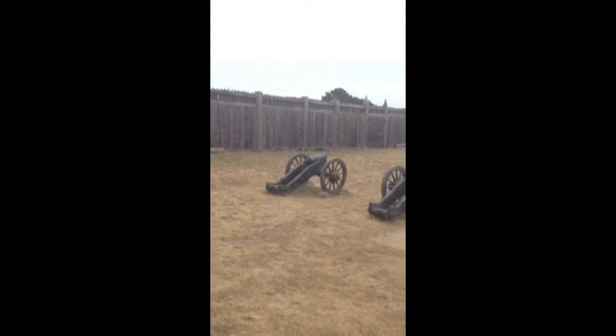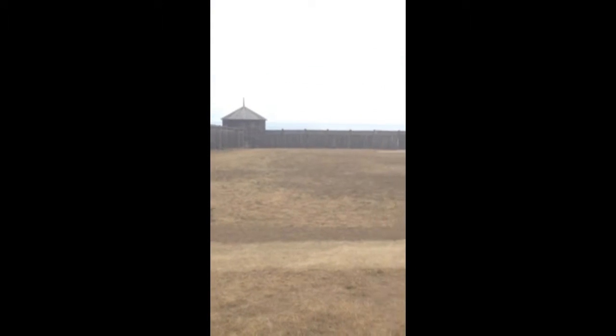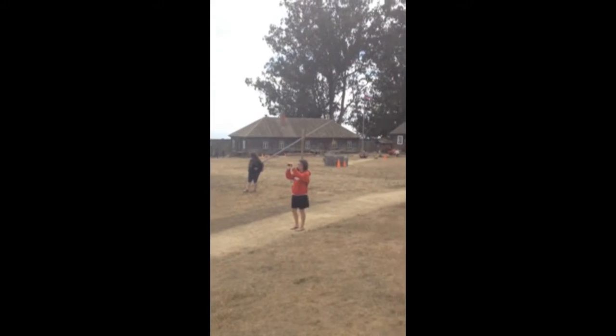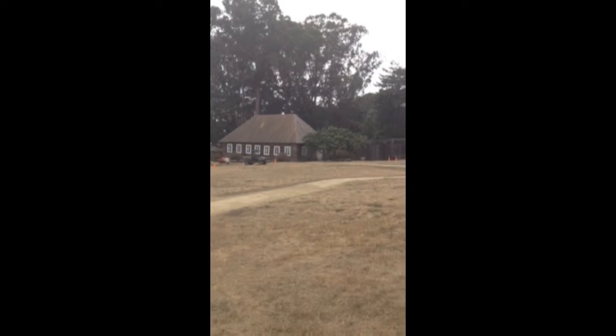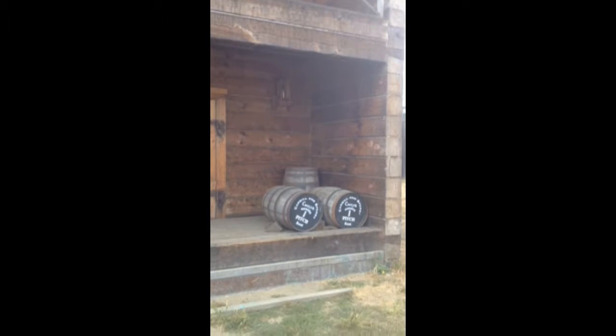The fort did contain weapons such as these cannons. While their primary mission was fur trapping, the fort still needed to be protected. The Spanish were settled close to the fort and threatened to encroach on the Russian territory at any time. This is the warehouse. Fur, livestock, and agricultural goods were kept here. The barrels lining the front are reproductions of the ones made at the fort used to hold pitch.